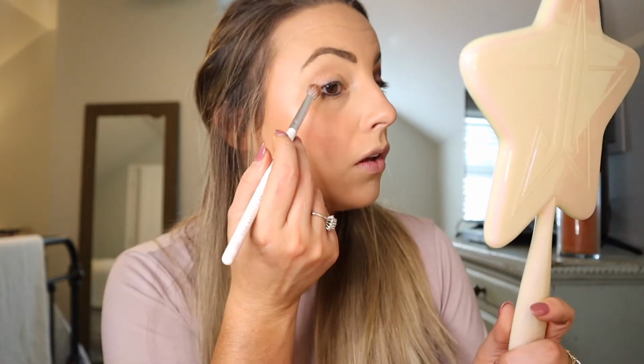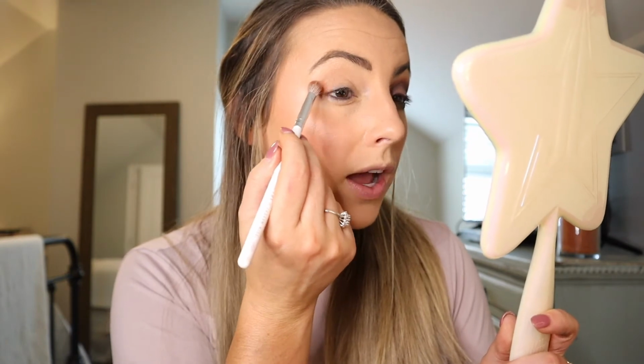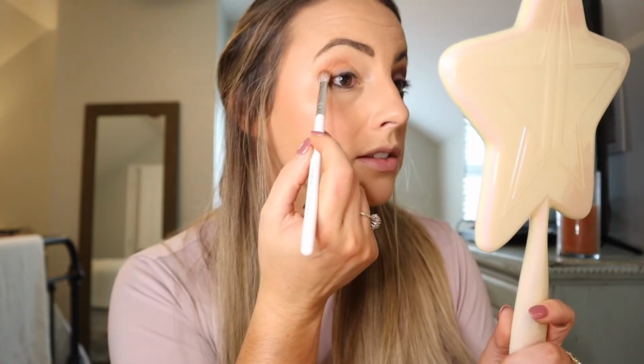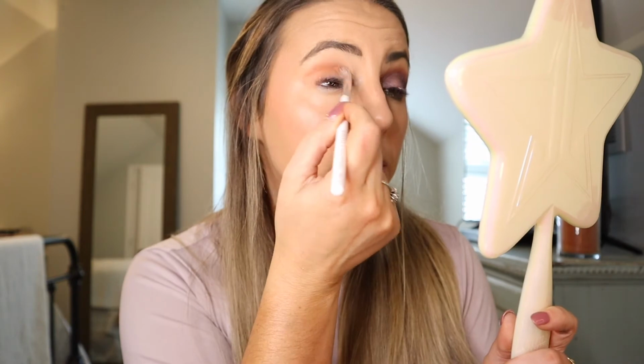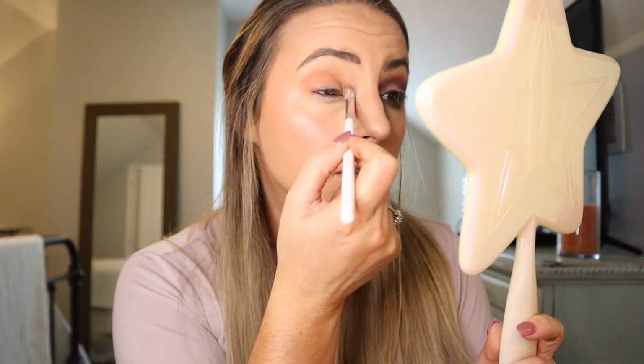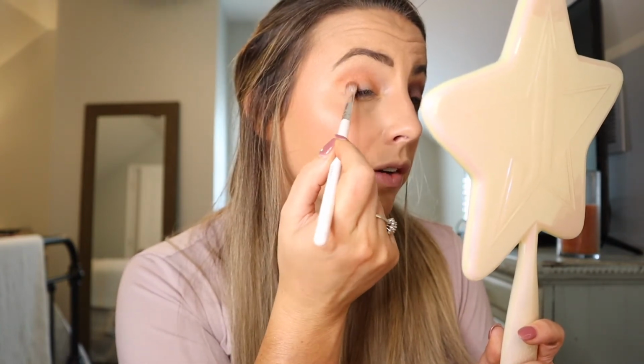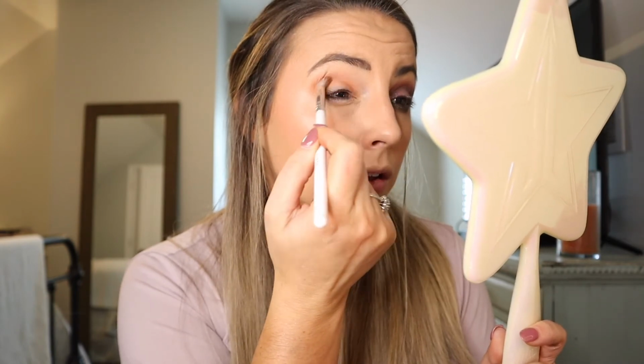Let's try eye number 2. We're gonna go in with the color Ignite, that orangey color, and start on the outer corner of our eye and work its way in. The creaminess is having a moment. It is so creamy. I love it. The pigment's really not that strong, but I guess that's a pretty good thing for this color. So that's where it's going.